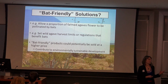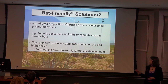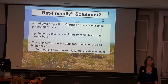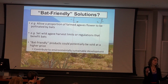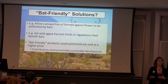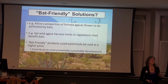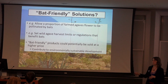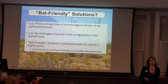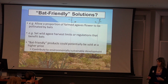So there's this idea that actually has been implemented in southern and central Mexico just very recently of using bat-friendly agave management efforts. So this could include something like allowing a small proportion of farmed agaves to flower and be pollinated by bats, which provides food for the bats as well as hopefully increases the agave genetic diversity over time. Or you could set wild agave harvest regulations or limits that would be beneficial to the bats. And the idea from the people's end is that these bat-friendly products, just like bird-friendly coffee, could potentially be sold at a higher price and therefore contribute to environmentally sustainable development of these Mexican communities.